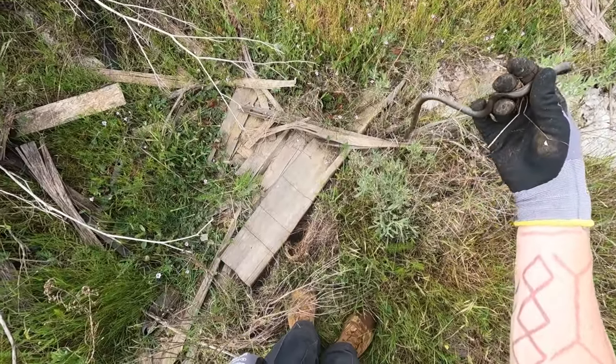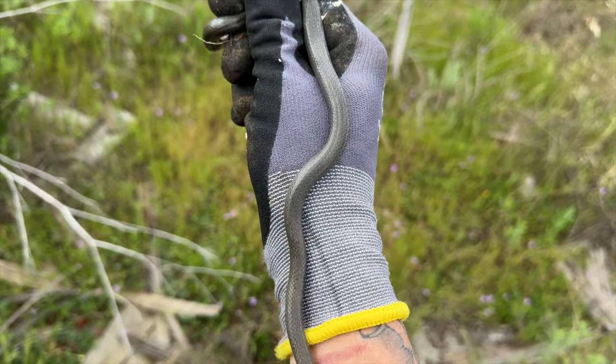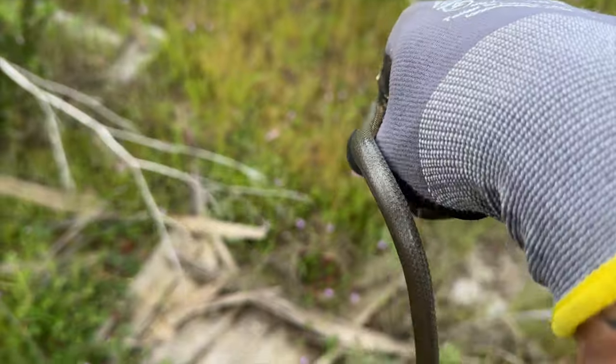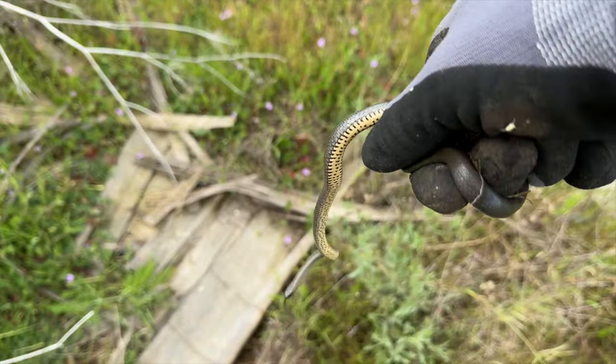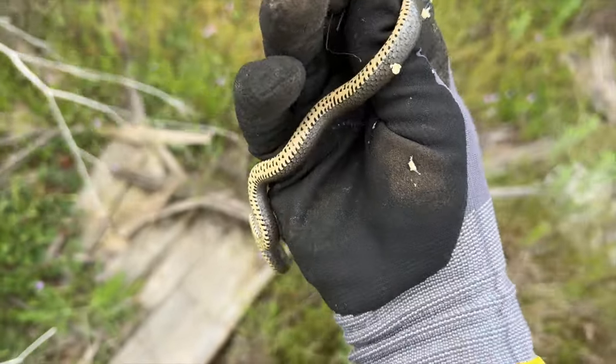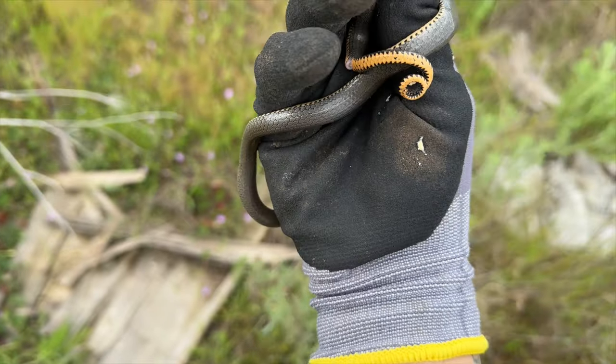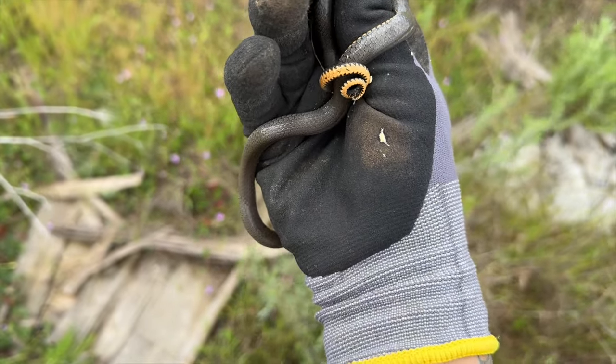Third snake of the day, that's a nice ring neck. We'll just flip this ring neck. It's pretty cool. It's unique. It's super faded. Look at the belly. It's like no vibrance at all. It's just a creamy white yellow. Not like the ones at home at all. But that's cool.